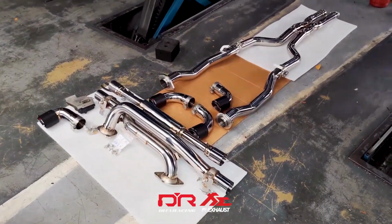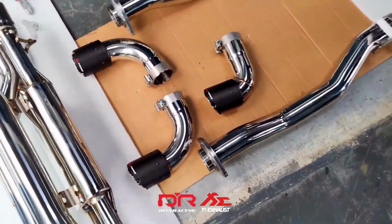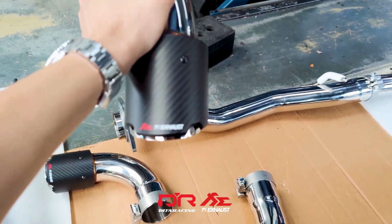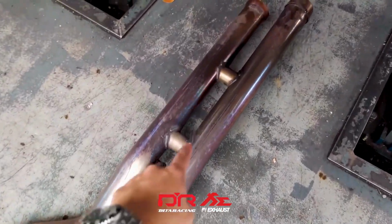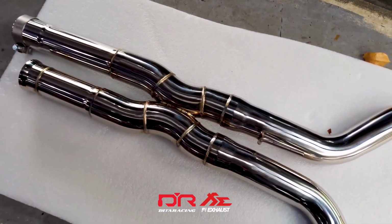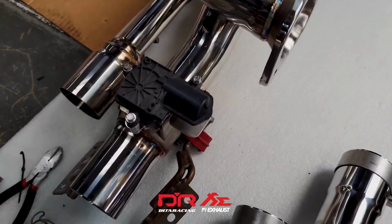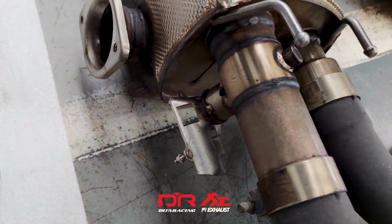This FI exhaust that we are going to fit on the Vantage later is made out of stainless steel, and also the owner has upgraded to these carbon fiber tips. This is the stock mid pipe, so you can see that it has an H pipe design, and this FI exhaust will replace the mid pipe with this X pipe design. For the valves, we'll be using back the original valves motor, transferred from this stock exhaust to the FI exhaust.